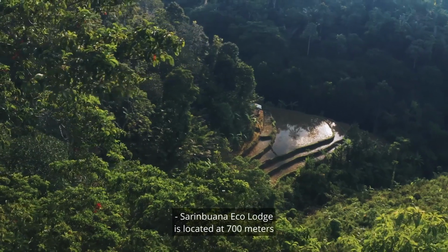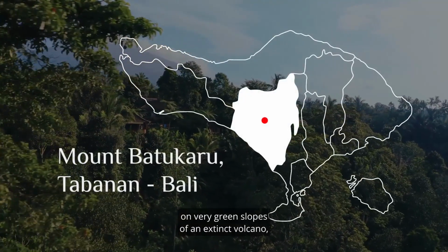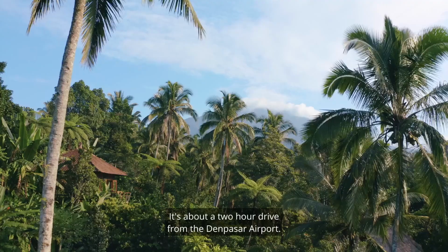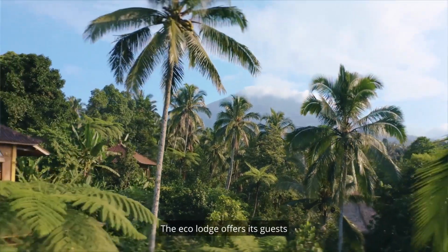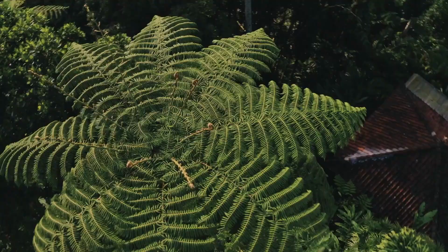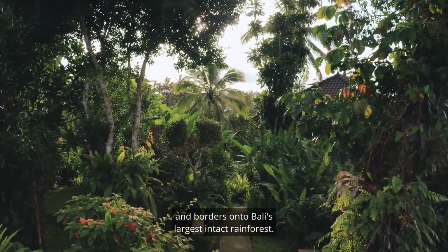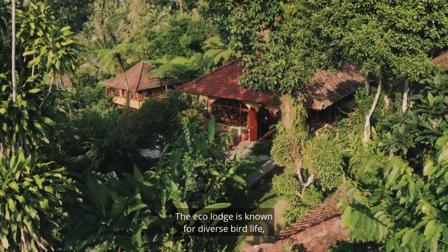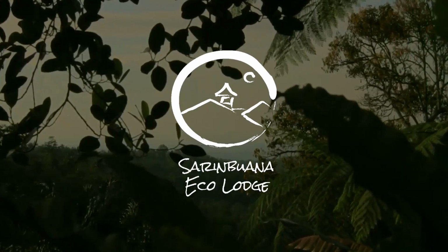Sarinbuana Eco Lodge is located at 700 meters on very green slopes of an extinct volcano, Mount Batu Karu in Central Bali. It's about a 2-hour drive from Denpasar Airport. The Eco Lodge offers its guests a retreat into nature. Sarinbuana is surrounded by lush food forests and borders onto Bali's largest intact rainforest. The Eco Lodge is known for diverse bird life, spectacular views, and its garden-to-table meal.